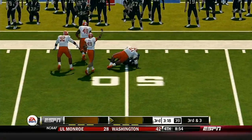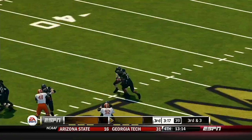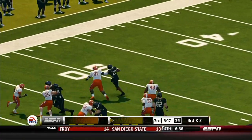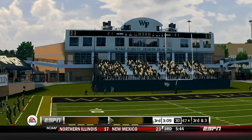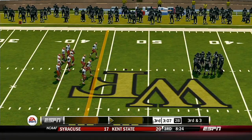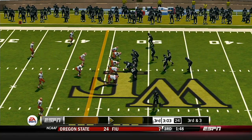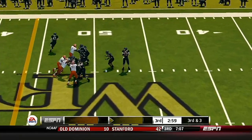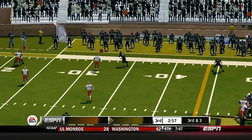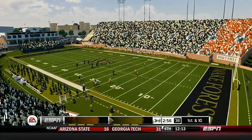Takes it right, and he can't get back to the line of scrimmage. Loss of two on the play. That makes it third and three. They need about 3 yards to get the first down here on third down. Quick throw to the tight end, and they push him out at the 29-yard line.